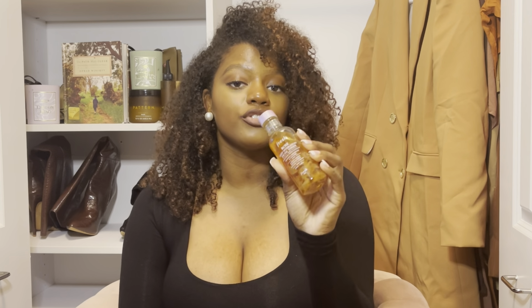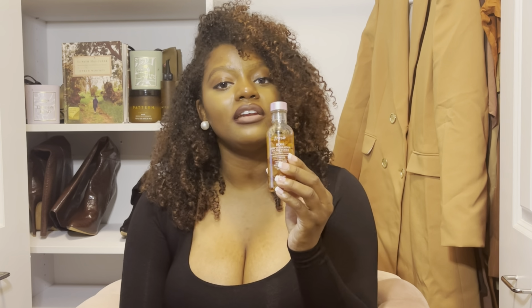As far as toners go, I've been using the Fresh Rose Deep Hydration Facial Toner. I love this because it gets your skin extremely clean. I pat it on at night. I don't rub. I pat after I do all of my cleansing, and it just really gets my skin clean without it feeling dry, cracky, like I have to over moisturize.